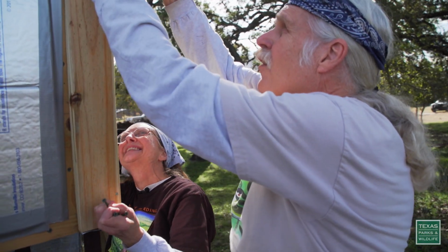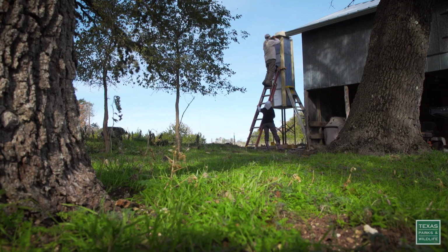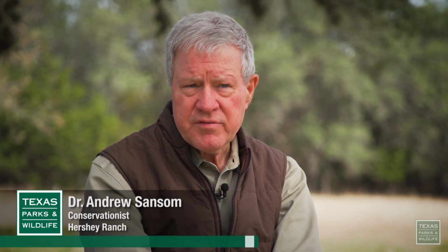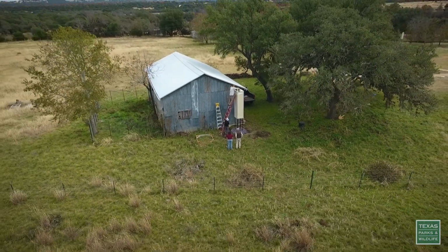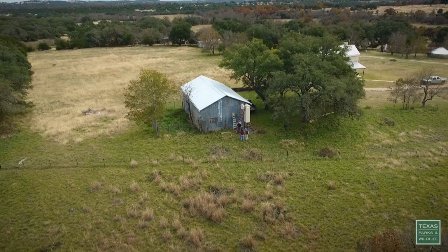I don't know that you could identify any individuals who have done so much for an individual species than Paul and Georgean. And I'm talking about across the board in wildlife conservation. So it was really special. That's it. Done. We're already beginning to think about where we're going to put the next one.